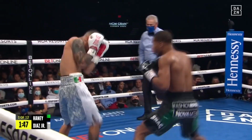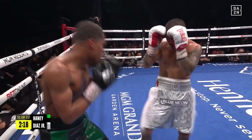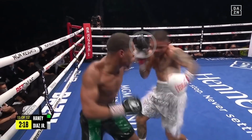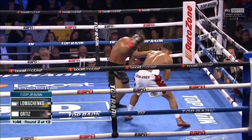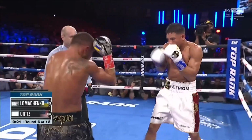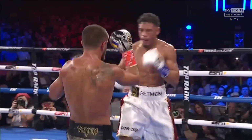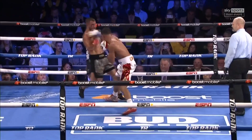Next thing Haney could do is to add looping shots to his array of punches. Right here you see him against Diaz. He goes straight to the body with the right and comes back upstairs with the left hook. That could be effective against Loma, who showed vulnerabilities to looping punches against Ortiz when he tried to move forward. There was also a point during that fight in which Ortiz switched to southpaw and was able to score significantly against Loma. Maybe Haney could try that as well.